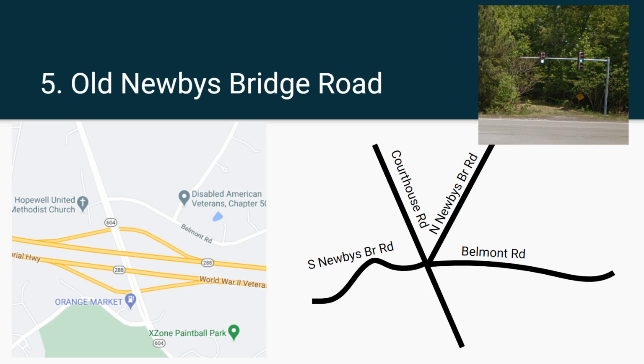And another thing is that whatever the name of a road is, shows what might be on it, or who may have owned the land near it. So, example is Newbys Bridge Rd. Likely, in the olden days, there was a dirt road with the Newbys family, and they built a bridge to let their horse go over it or something. And yes, there is a bridge on Newbys Bridge Rd, on this part.